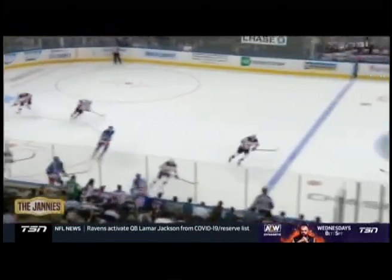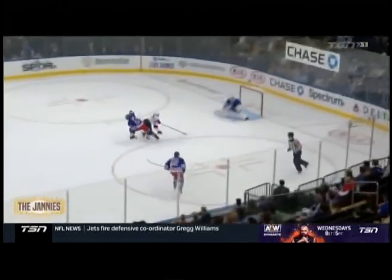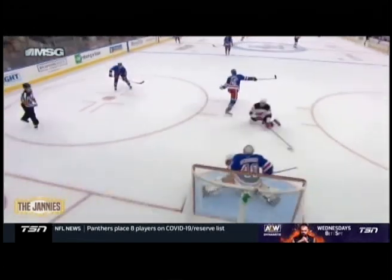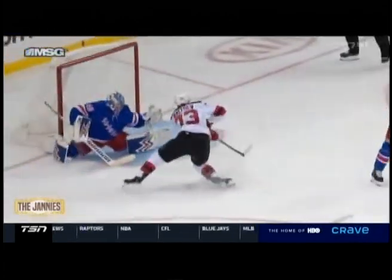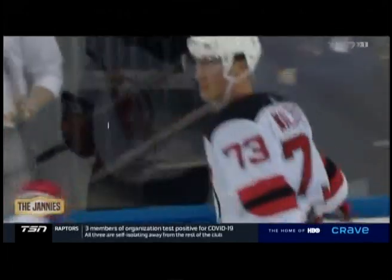Devils Rangers from the first preseason game last year. 21-year-old prospect Mikhail Maltsev steals the puck, loses his balance. No problem. Nice goal. Shades of Forsberg right there. Slick hands by Maltsev.